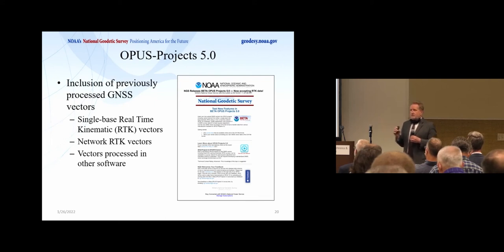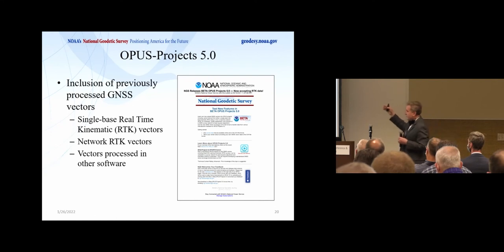The only problem is you have to convert your vector data into what's called GVX format, which is kind of a RINEX for RTN. All the vendors are now working to come up with a converter to that format. But it's available if you want to utilize OPUS Projects 5.0. You can go to NGS's webpage and test it out.